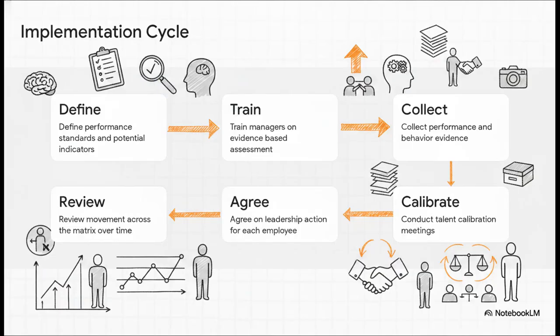So, you might be wondering, how do you actually roll this out in the real world? Well, it follows a really practical, step-by-step implementation cycle. You start by very clearly defining your performance standards and actually training your managers on what real evidence looks like. Then you collect that evidence and conduct calibration meetings where leaders cross-reference their findings to keep things objective. You all agree on the precise leadership action for each person, and finally, you regularly review their movement over time. Because remember, people are dynamic, they aren't static. They should be moving between these boxes as they naturally grow, learn, and change.